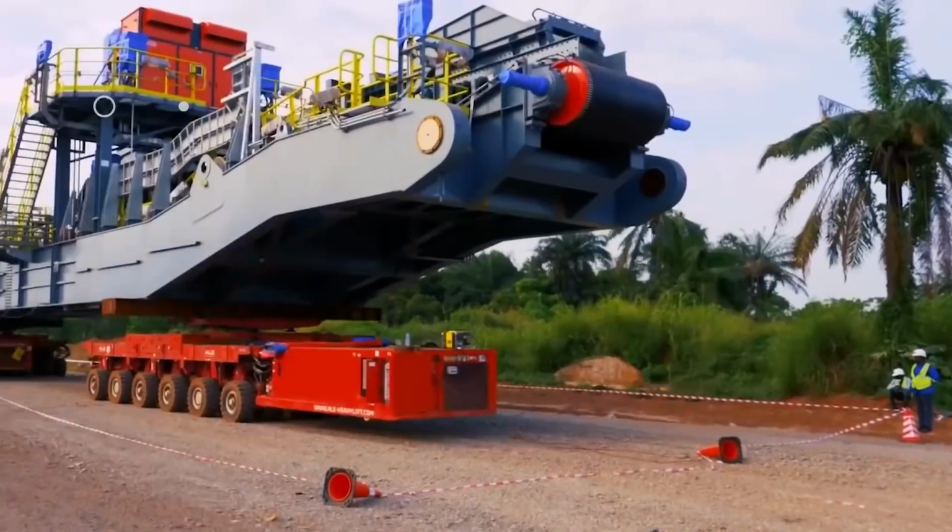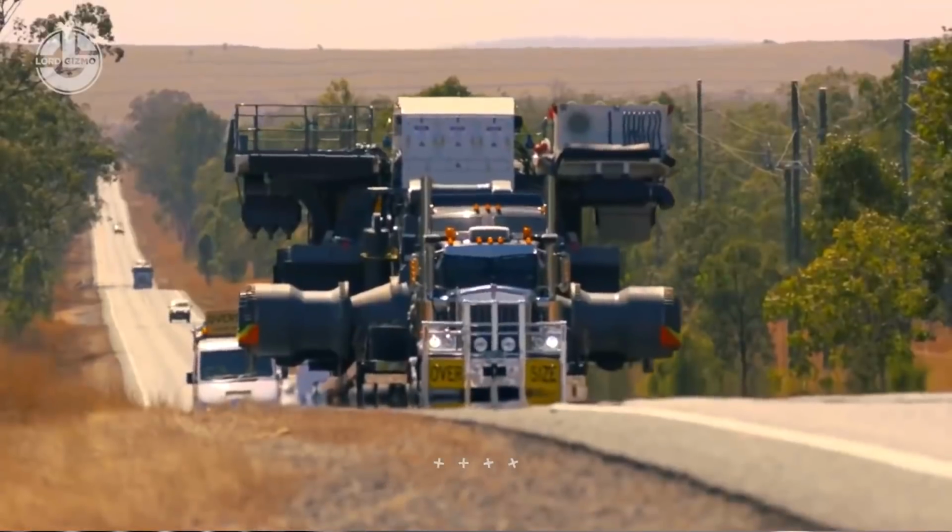Today we're going to be looking at a number of massive loads being transported from all across the world.